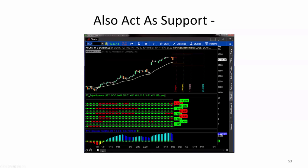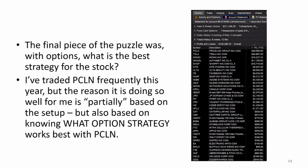The final piece of the puzzle of all this is which options work the best. When you see something and say, all right, this is working, what kind of strategies would you use? You can see this is from my P&L: I've done like 7 or 8 trades on Priceline. This is your cumulative P&L by ticker if you're doing this in Thinkorswim. It showed $49,000, and $46,000 in Tesla, and so on. I didn't do 1 trade in Priceline. I did 7, and I've traded Priceline frequently.